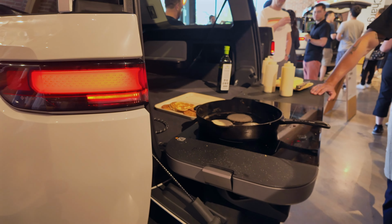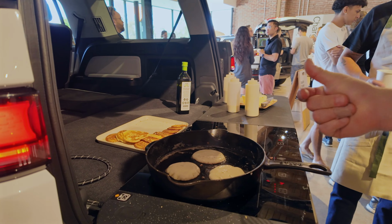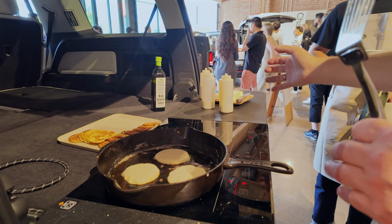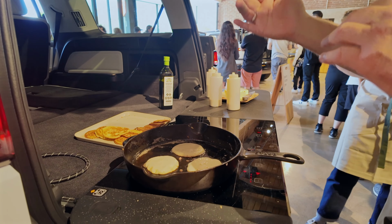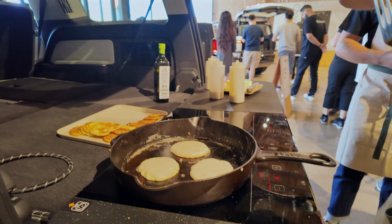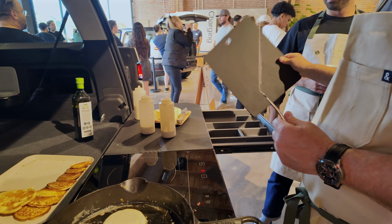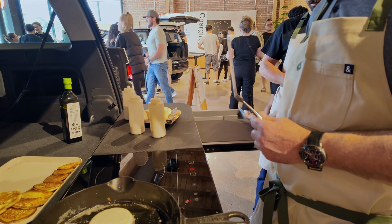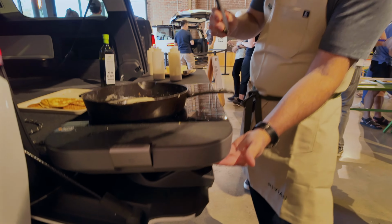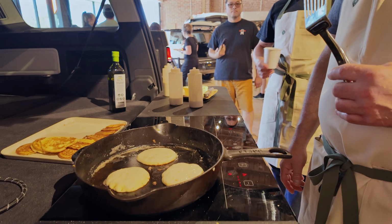Yeah, this is cool. Here's the induction stove, right? It is, and it heats up instantly. This folds for storage, and there's a storage bag or case. So this is an actual Rivian product. It's not a third-party product. Oh, nice. It just sits on. There's rubber, like a rubber track. So it doesn't have to be with an R1S. The R1T can use these.